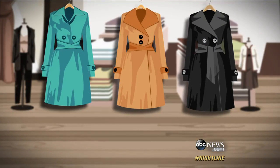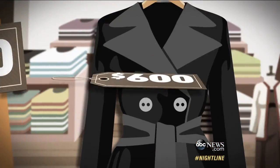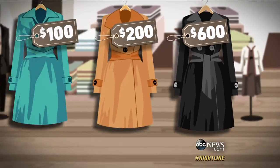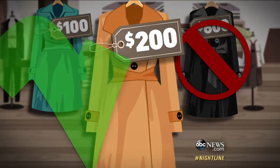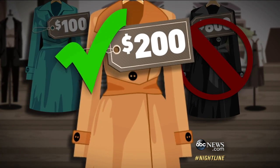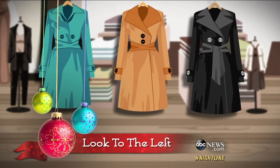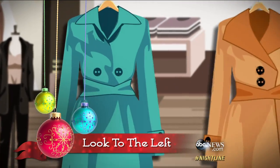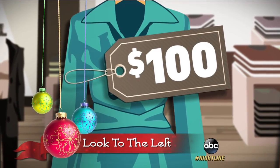You've got three coats, priced left to right, $100, $200, and $600. The retailer doesn't expect to sell many of the most expensive items. They're there to make the middle item look like a bargain. But where should you really be looking? To the left. Yeah, look left. Usually the item further to the left is cheaper and not that different from the other two.